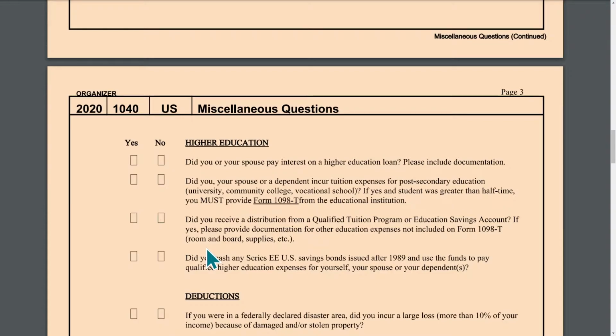And the second one is about distributions from an education savings account. A common one is a 529 plan. If you did have those kinds of distributions, we need to know all of your expenses, not just those on a 1098-T, which shows tuition and some fees. Room and board would apply here. Supplies like computers, pencils, things like that would also apply here.